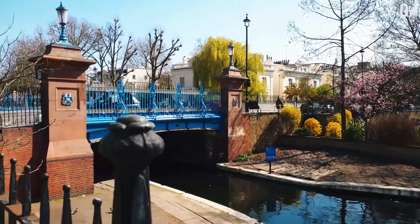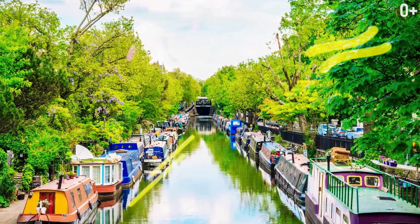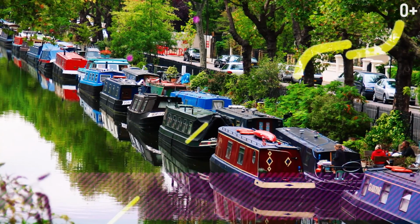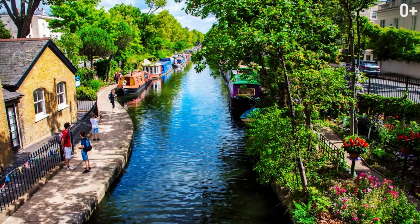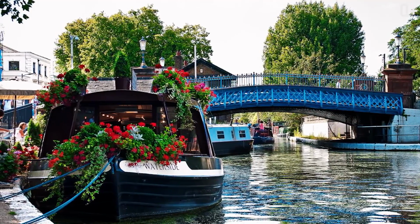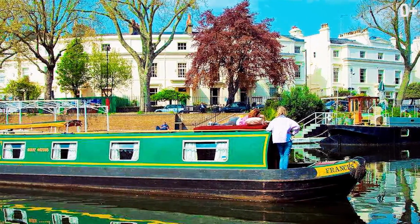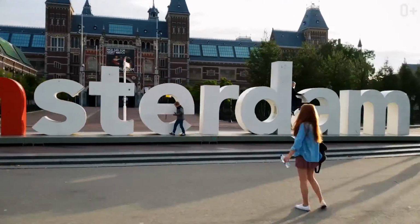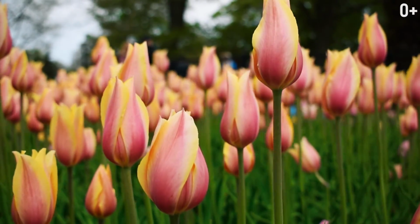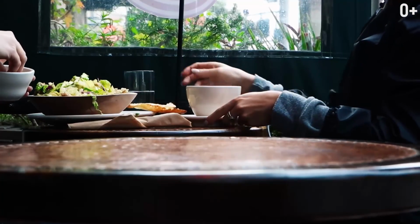Walking around the neighborhood, you will pass by many green lawns and small gardens, and one of them is Rembrandt Gardens, located along the Grand Union Canal. An interesting fact, the original name of it was Warwick Gardens, but it was changed after Amsterdam presented thousands of tulips to London. There are cafes and restaurants here which you just must visit during the walk.